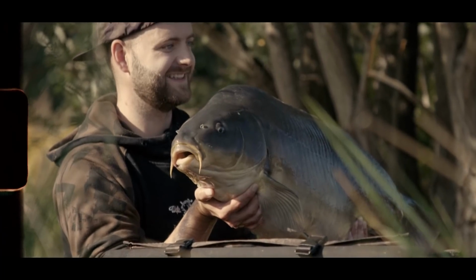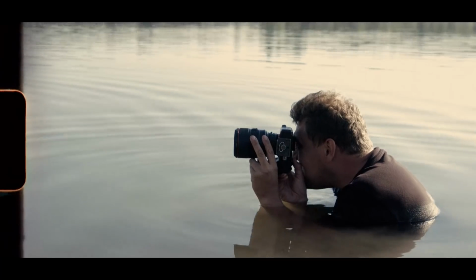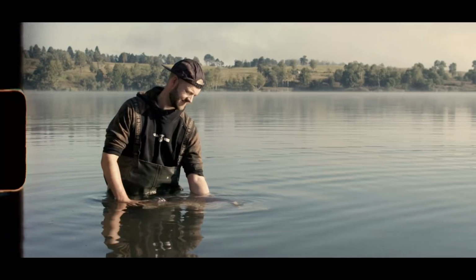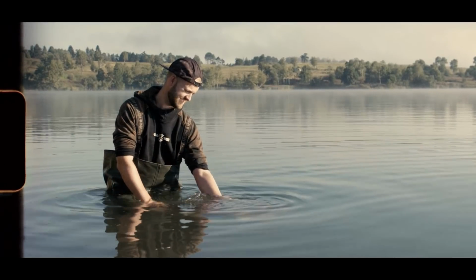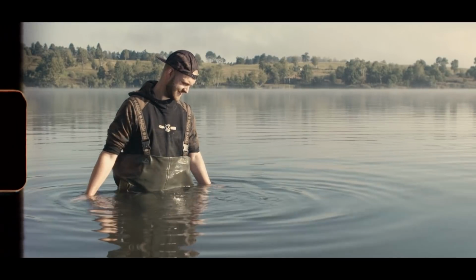What a night that was, and what a trip it was turning out to be. 4 40s, a whole host of others, and we were only on day 3. This place is unbelievable.